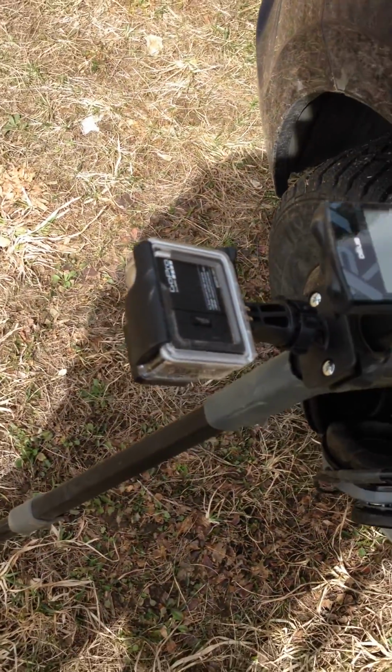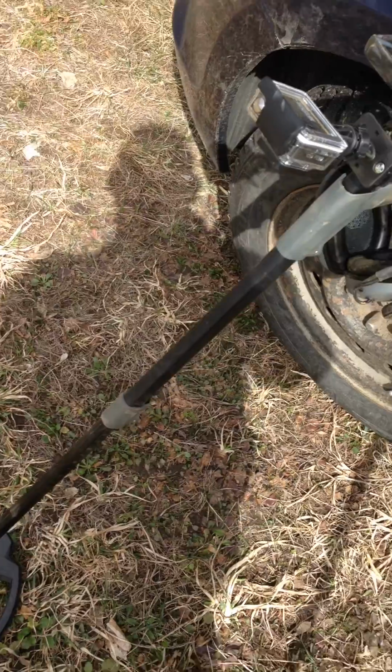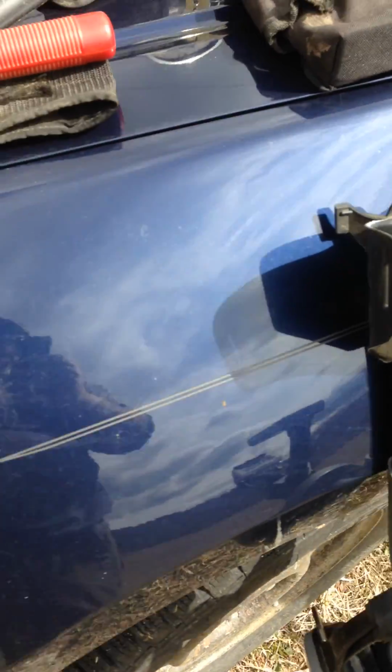I also invested in a GoPro. This is the Hero 3 Plus. I haven't filmed any of my live digs yet. I'm just getting started with that setup there.